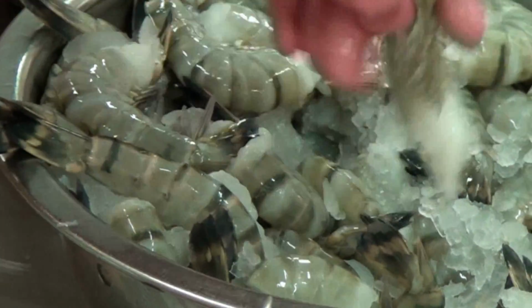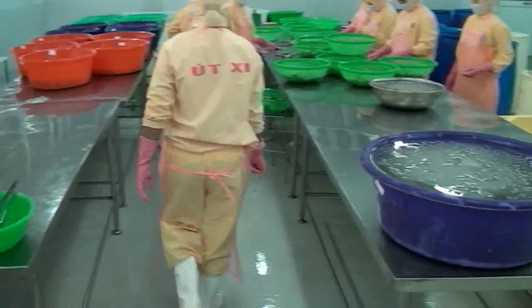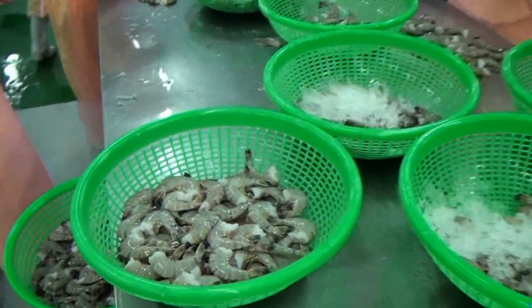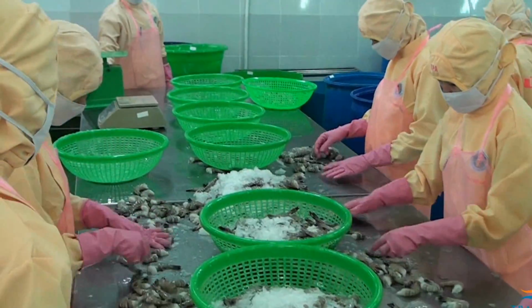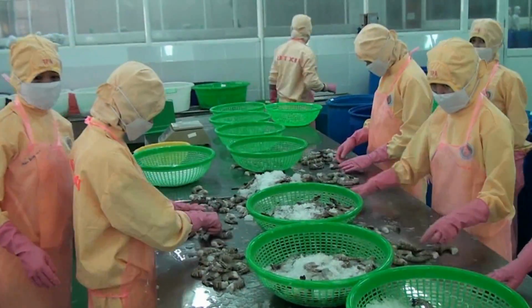It's being graded over here. They select some out. So they're grading the size and color.